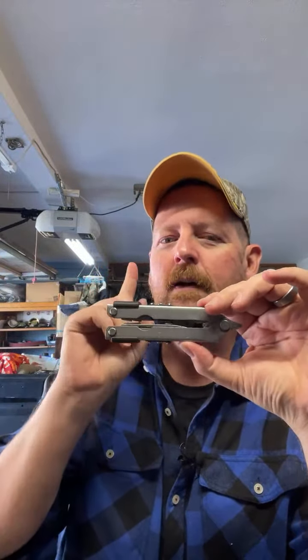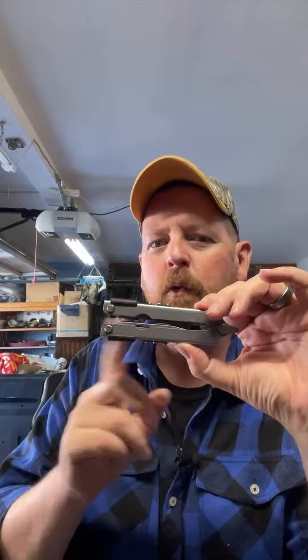A multi-tool is like the worst possible version of every tool in this that you could need, when you're typically going to be close enough that you can grab an actual screwdriver or an actual file or an actual pair of pliers. And the only thing that's on these that are ever worth much of anything are the knives.